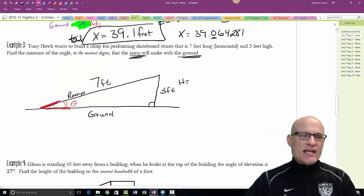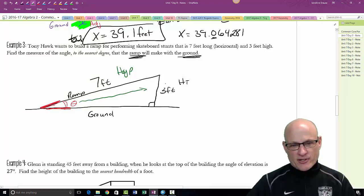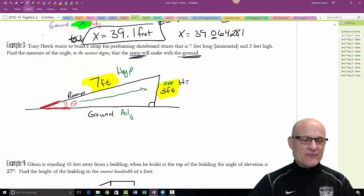All right, so again, we got to figure out which two sides are in play. Let's label those sides first. So we'll label them in green. This is the hypotenuse. This is the angle I'm looking for, so opposite goes across, and then whatever's left is my adjacent. Which two sides are in play? 7 feet and 3 feet. Opposite and hypotenuse. Now, if you go back, sine is equal to opposite over hypotenuse.